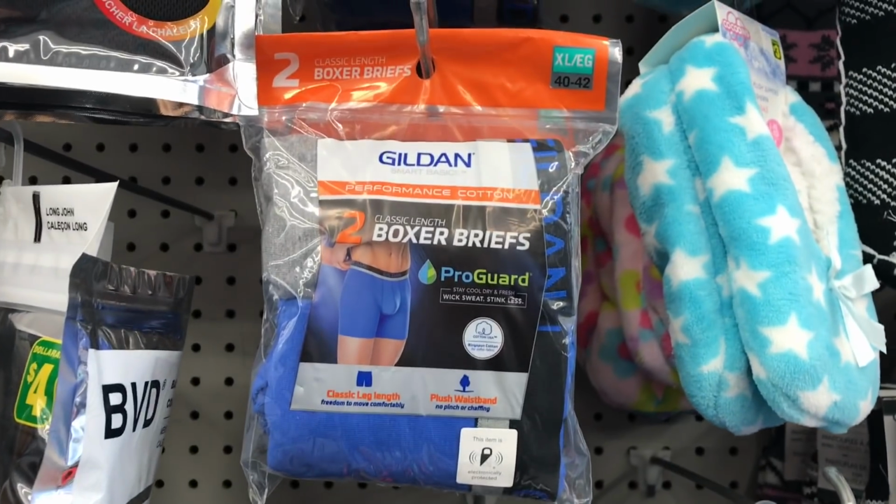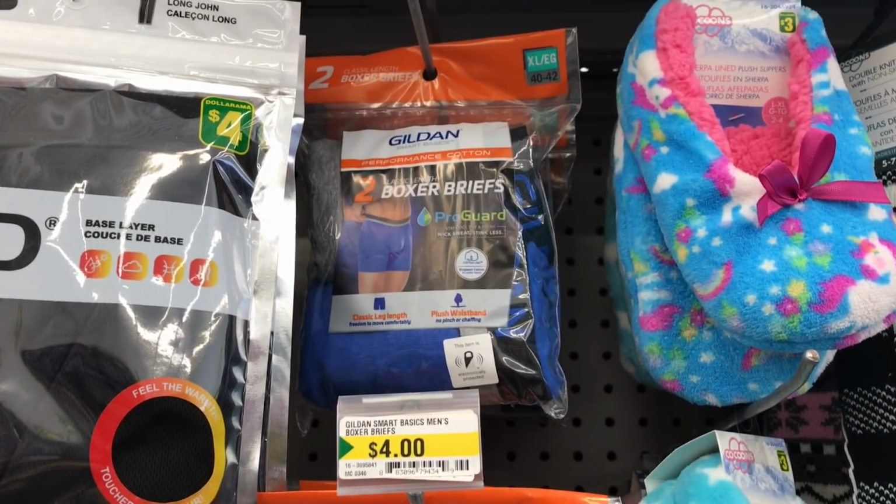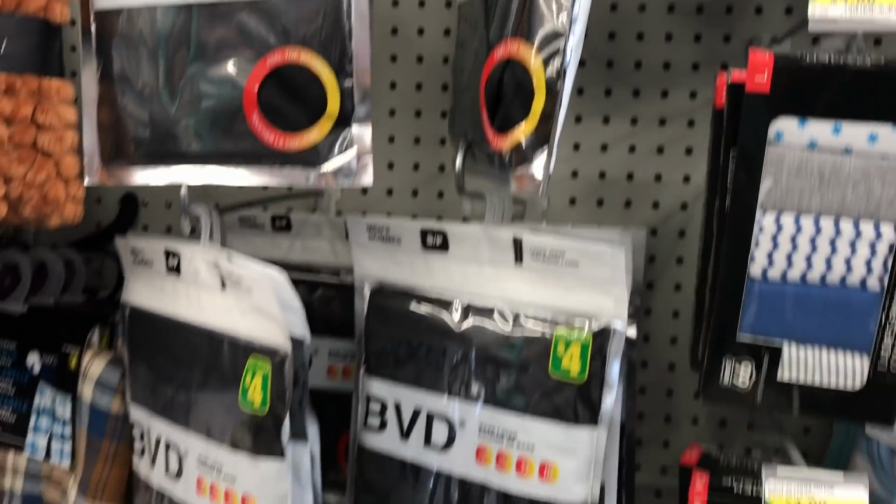They had, did you see that? They had, oh my gosh, I forget the name of the brands. There was Gildan boxers for men, and the other brand, and there were Under Armour as well that I spotted, but there was a different brand that's really popular and pretty expensive, and they were $4 a piece.